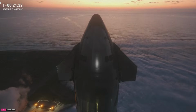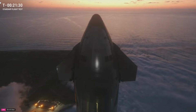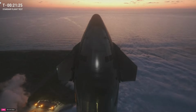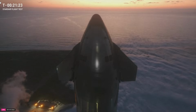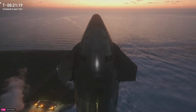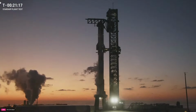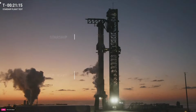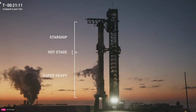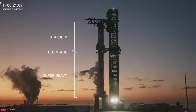As we mentioned earlier, today's Starship features a completely reworked heat shield with stronger tiles and a secondary protective layer. This promises to increase our chances of Starship making it through a controlled reentry and hopefully a little more intact this time around. And in between our first and second stages is our hot stage, which we last saw in action on flights 2, 3, and 4.